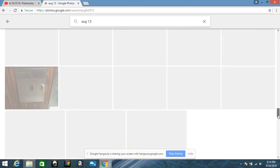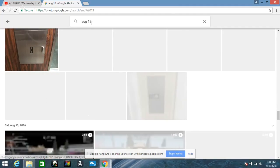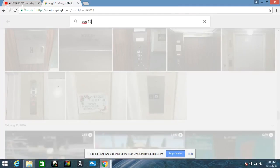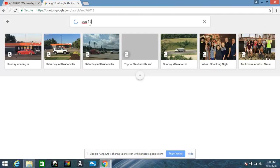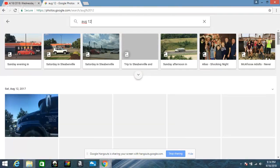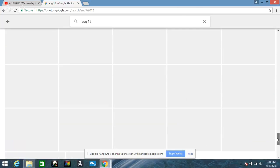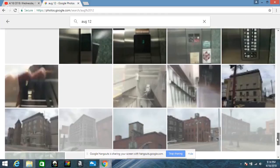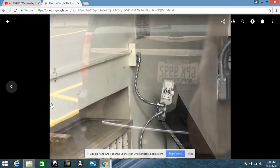It was on August 12th, my bad. That is the Moosley elevator, but we'll not look at that right now. Maybe in another stream or two. That is a rack and pinion wheelchair lift, and that's a chair lift right there. And that's in the Masonic Temple building.